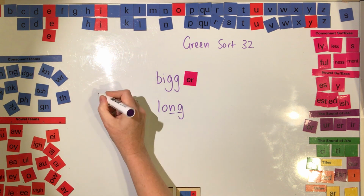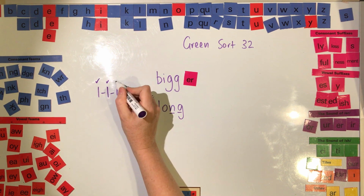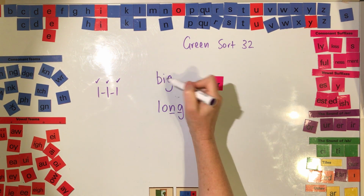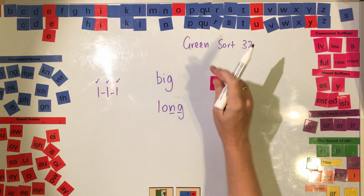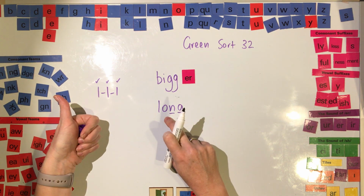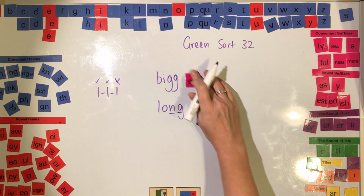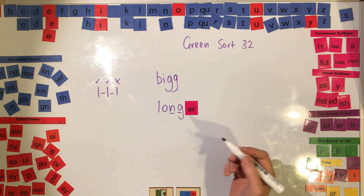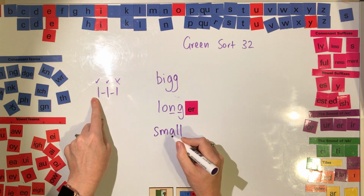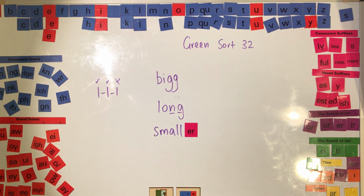So I was always taught the 1-1-1 rule for whether you double the middle letter: is it one syllable with one short vowel and one consonant? If it passes those three rules, then you double the middle letter. So our base word big: one syllable, one short vowel, one consonant, then I know I'm going to have to double my middle letter. Does longer pass the 1-1-1 rule? One consonant, yes. One short vowel, yes. Nearly there. Does it have one single consonant ending the word? No. So therefore, I don't double the middle letter. What about the word small? One syllable. All, it's kind of a short sound. Two consonants. Don't have to double the middle letter because it's already doubled. I guess that's an obvious one, really.